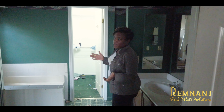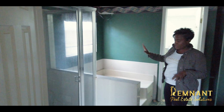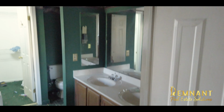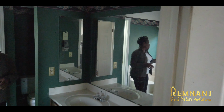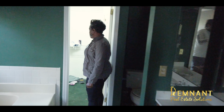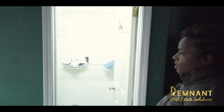So we've got a nice big bathroom in here, separate shower and tub. We'll have to redo this because this is old school. We do have double vanity. This whole bathroom will get a complete facelift. We'll completely redo this bathroom. And then the master closet is right through the bathroom. Nice size closet, walk-in closet.